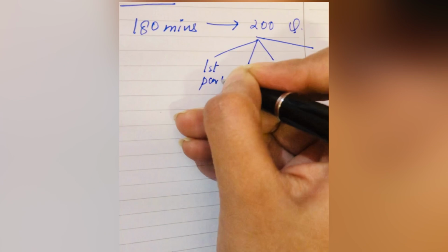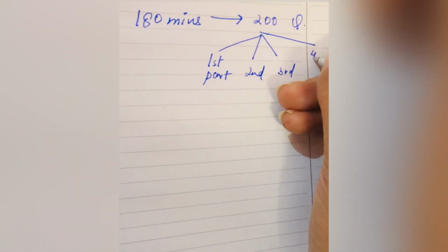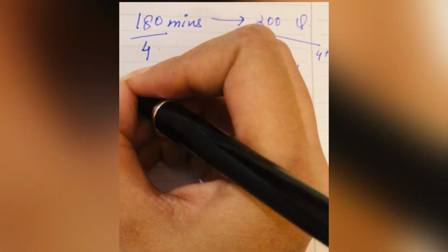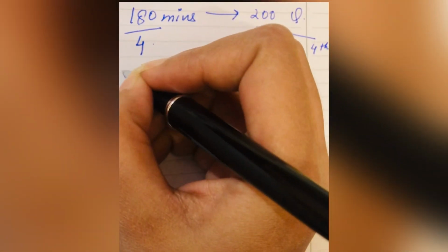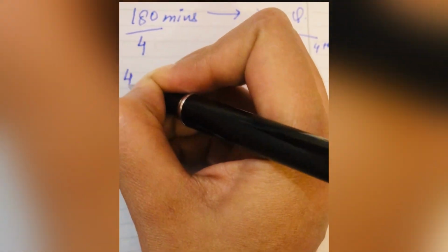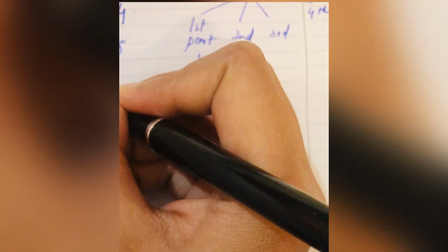So I am going to divide this 200 question paper into 4 parts, each of 50 questions. So if we divide 180 minutes by 4, we get 45 minutes. So in 45 minutes, we have to solve 50 questions. It will sound complicated right now, but once you start practicing it, it gets really easy, really handy, and really efficient.